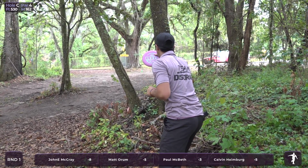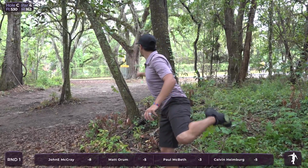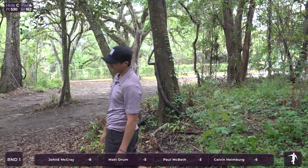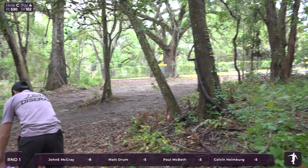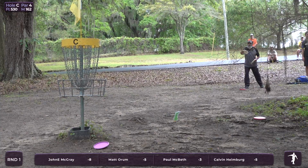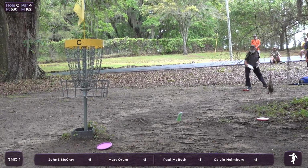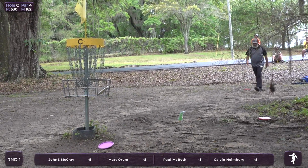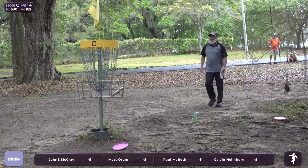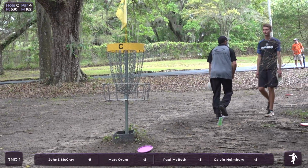So McBeth, after a relatively poor approach shot, he still has a good look at birdie. Still has a look. I think he knew it out of his hand. Not quite enough. McCray's gone a little deep, putting back at the basket for birdie. Bang. I mean, was there ever a doubt? No, he's the first person I've seen go past this basket. This second shot is so uphill. That's impressive.